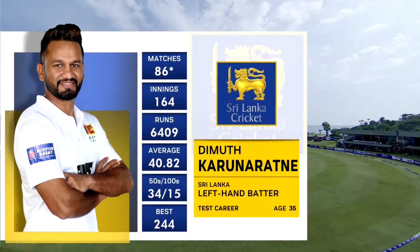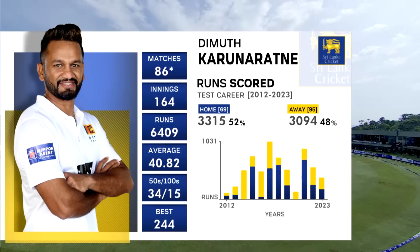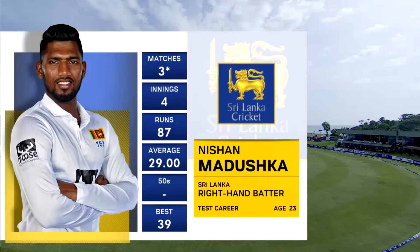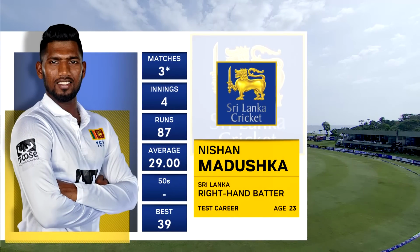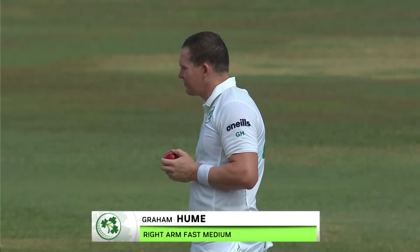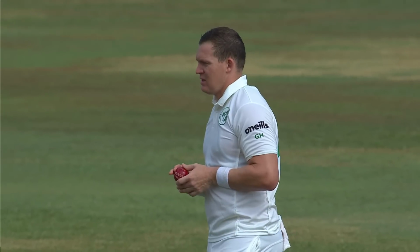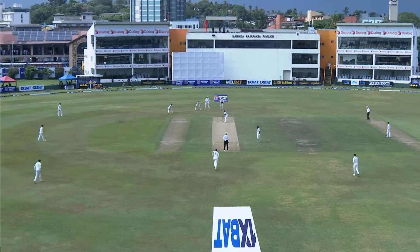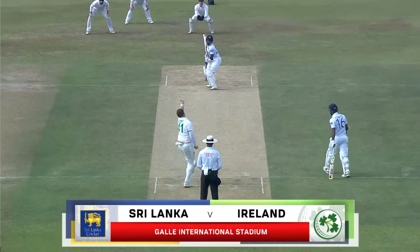Dimuth Karunaratne, 179 in that first Test match. Of course, Sri Lanka just had to bat first. Wonderful pedigree. The opening partner, very much in the infancy of his Test match career. It's going to be Graham Hume with the new ball from the Fort end.